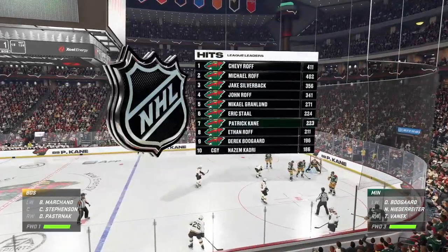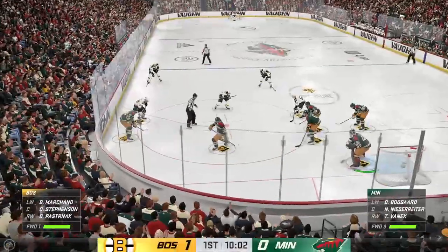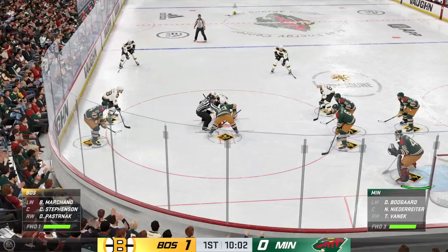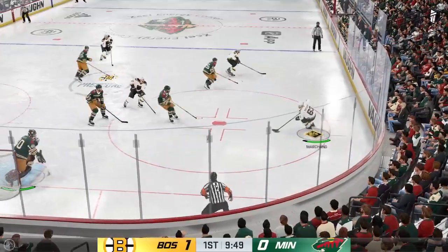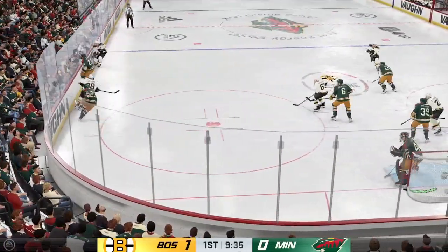Still a lot of time left in the period as we approach the midway mark. The Bruins have taken a 1-0 lead. Play resumes here as he wins the draw inside the offensive zone. Lets it fly! And he had the answer on that one.